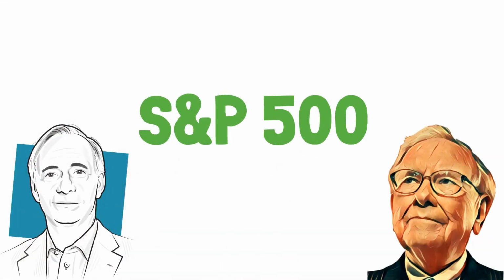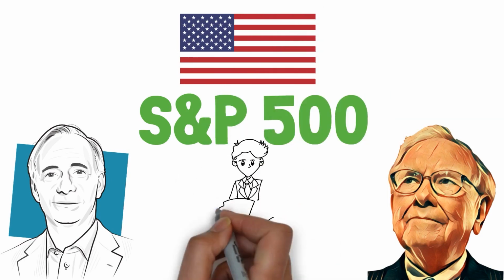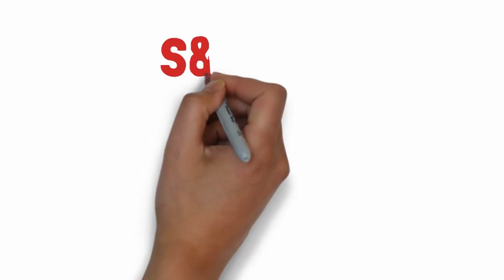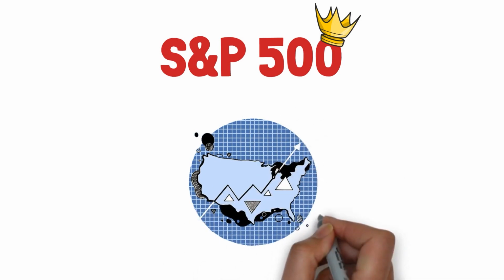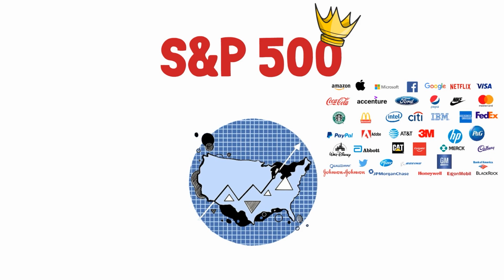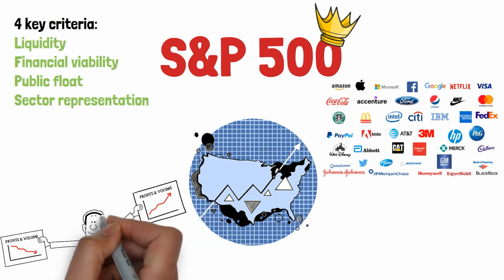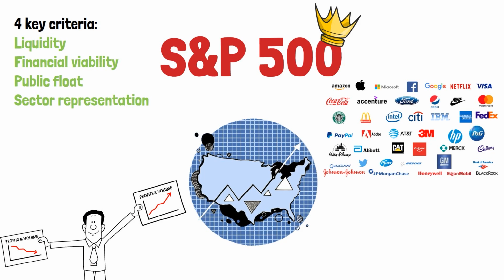Overall, major stock experts like Warren Buffett and Ray Dalio believe that the S&P 500 is a great way to get exposure to the U.S. stock market and should form a core part of an investor's portfolio. The S&P 500 is one of the most influential stock indexes in the world and can be used as a barometer to gauge the overall health of the U.S. stock market. It is made up of 500 large-cap companies, which are chosen based on certain criteria. The index is used by investors to determine how their investments have performed over time and can also be used to track broad market trends.